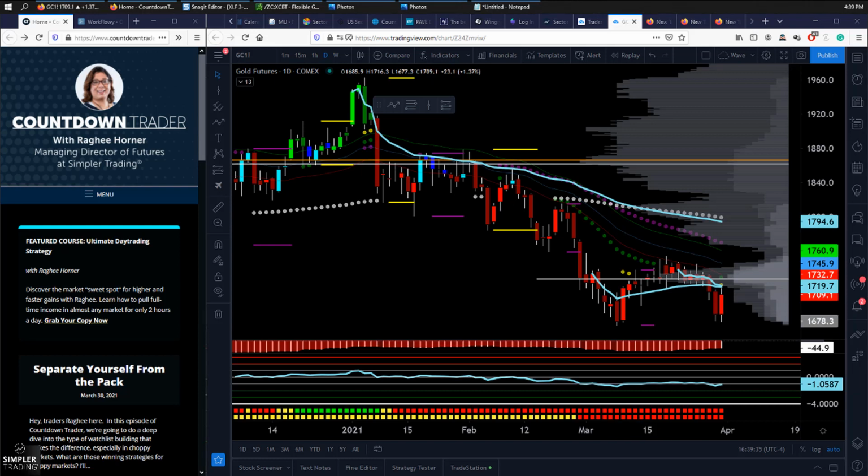Really what I want to see, if gold is going to make any kind of attempt at moving higher, is not only the market get above this level right here, that volume ledge, but then it needs to trade on top of it, maybe test it before moving higher. So I want to see not only a break through that, but then coming back down to test it and then start to move higher. So that's a long way away.